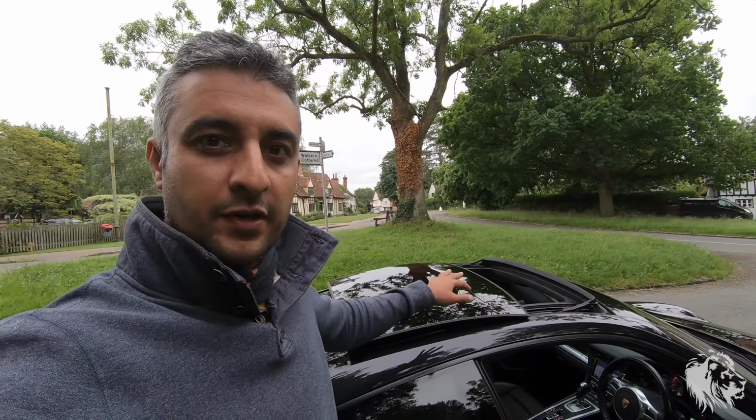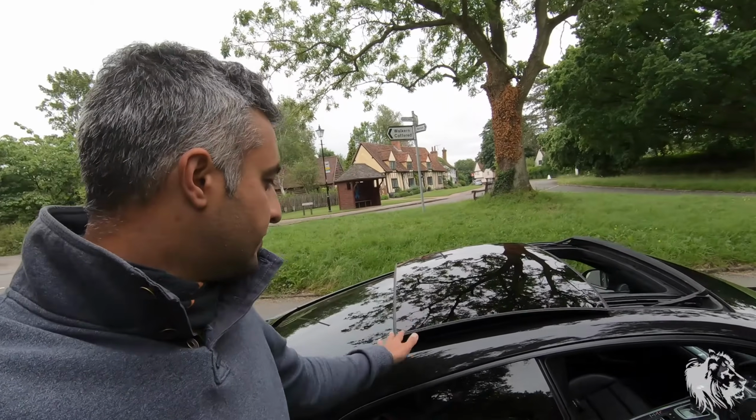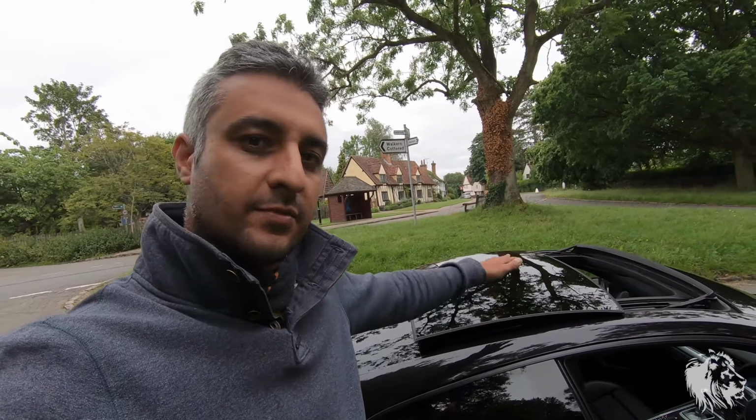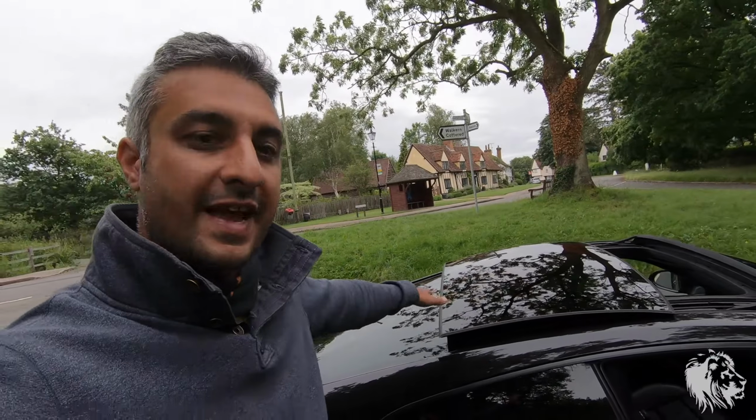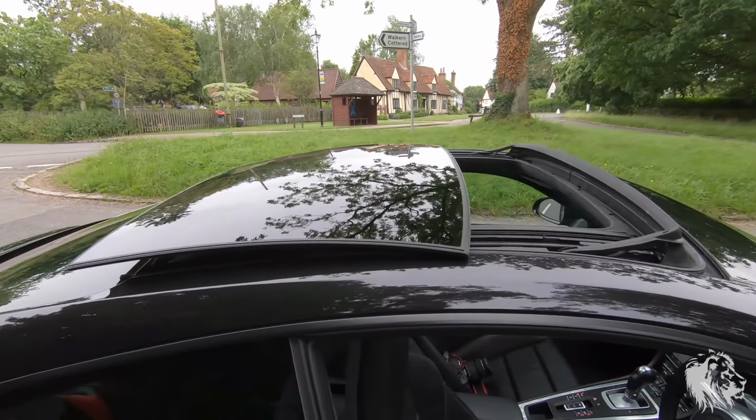Obviously they released the Targa with the aluminium look rollover hoop in this generation of car in 2014, but the older Targas, so the 993, 996, 997, all had a sliding glass square part which went inside. This is kind of a bit similar to that, except it doesn't go in, it stays out, so it looks a bit precarious, but it is all fully attached.